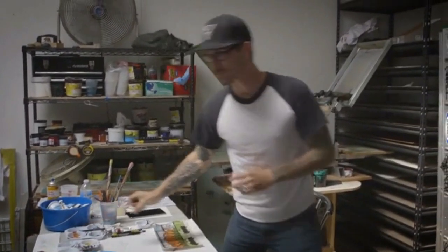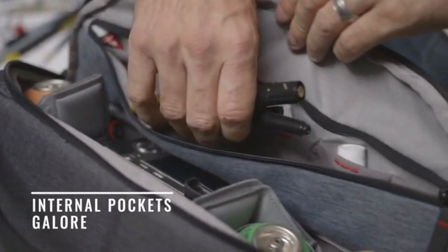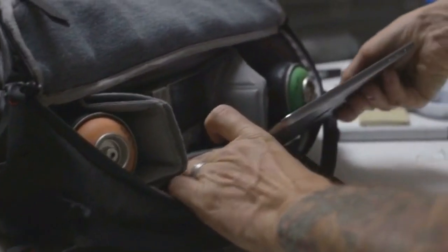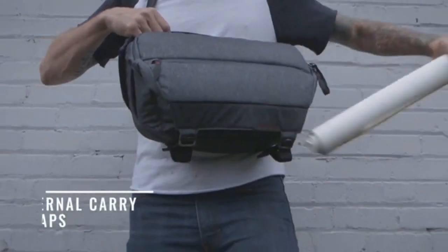And then there's the everyday sling. Sling is a bag for those who pack light and move quickly, who need expandability in a pinch, smart organization, lightning fast access, and convenient external carry.